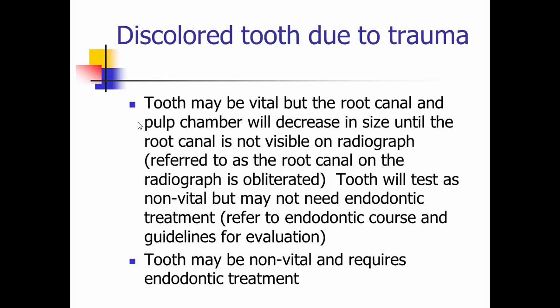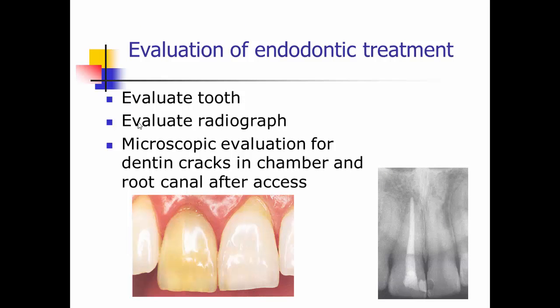So, for discolored teeth due to trauma, if the tooth does become non-vital and requires endodontic treatment, there's a specific procedure that we go through in order to bleach out that discoloration. First thing we want to do is have the endodontic treatment evaluated on a tooth that will get non-vital bleaching. We evaluate the tooth, we evaluate the radiograph. When we remove the access composite resin in the tooth and the gutta percha, we evaluate it for any dentin cracks in the chamber or in the root canal after we access those areas.